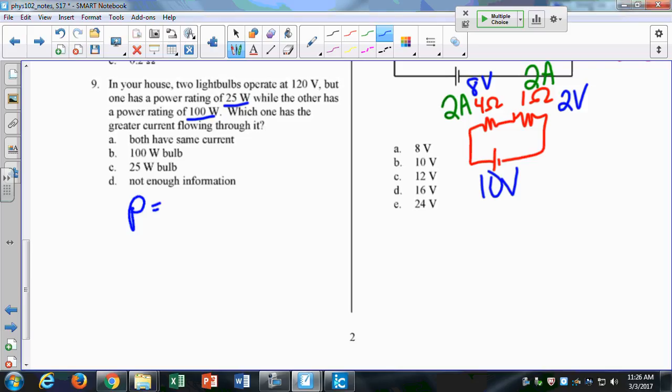E is equal to VI. We have three equations for power. I've chosen this one because I have a constant voltage. When I have a household, everything operates at the same voltage. And it says that here. That my two light bulbs, they both operate at 120 volts. And if I have constant voltage, the one with the bigger power has the bigger current. And so the one with the greater current is going to be the 100 watt. Because a bigger power means a greater current.